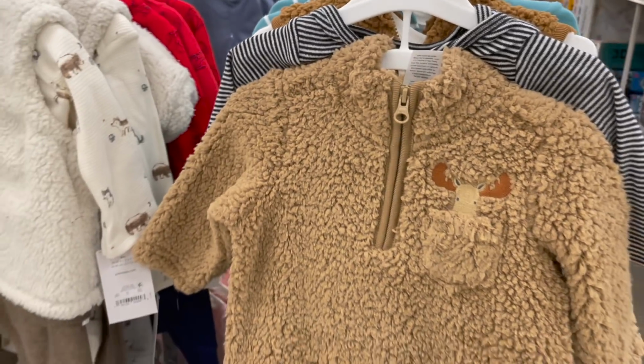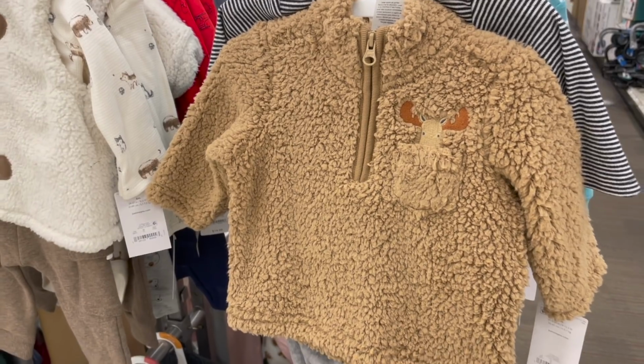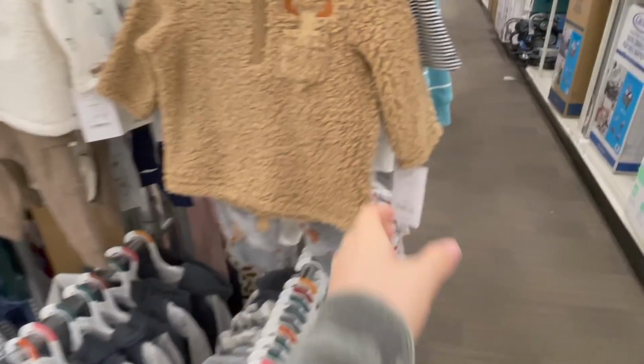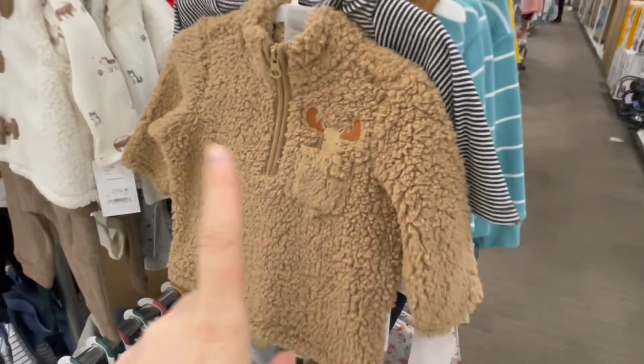Tell me this outfit doesn't look like you just want to cozy your little newborn baby up and take them up to a log cabin in the middle of winter. It's so freaking cute. If you're looking for it though, it's $15. It's by the Just One You from Carter's that they carry here at Target.